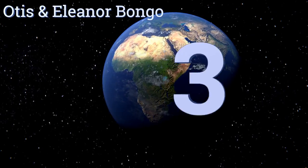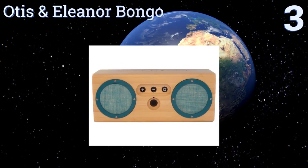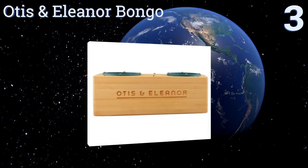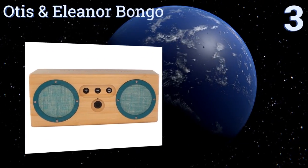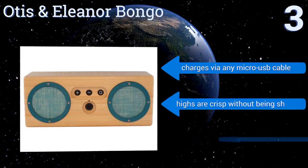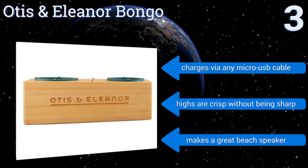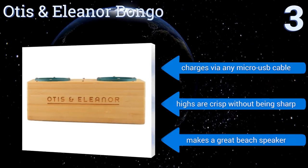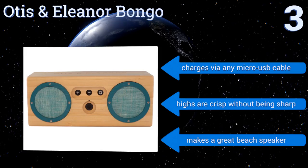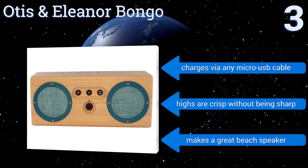Nearing the top of our list at number 3, the Otis and Eleanor Bongo comes in 13 designs, each representing different cultures and countries, and boasts a 30-foot Bluetooth range. It delivers impressive sound for its size and has cool vintage linen speaker cloth that gives it a unique look. It charges via any micro USB cable and produces highs that are crisp without being sharp. It makes a great beach speaker.